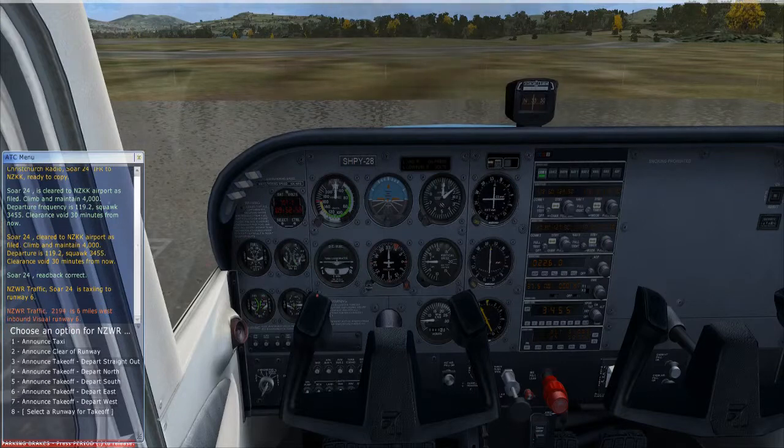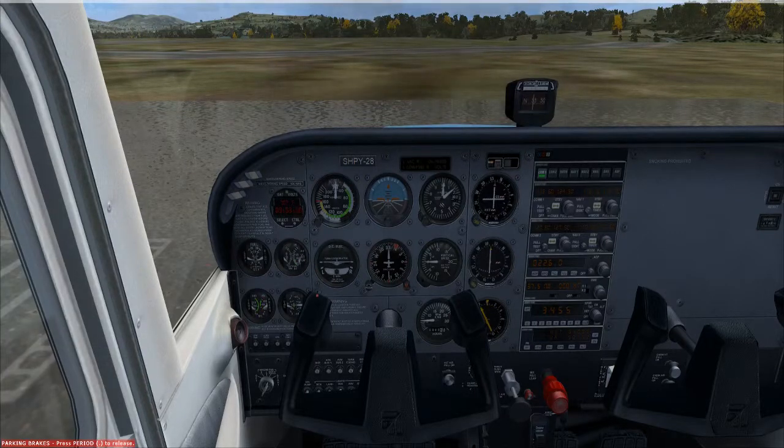November Zulu Whiskey Romeo traffic. 219 Warp is 6 miles west inbound. Visual runway 6.